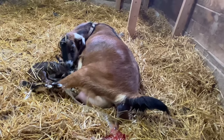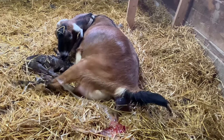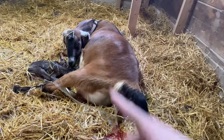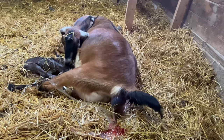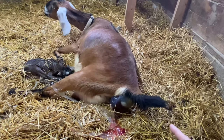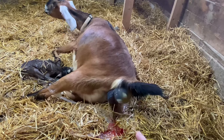And then right here, you notice there's another bubble coming. This is baby number two on the way. And she's still licking the first one, and the pushing contractions are already working on the second baby. The second baby, I can see two feet. Those two white things right there are the bottoms of the feet.